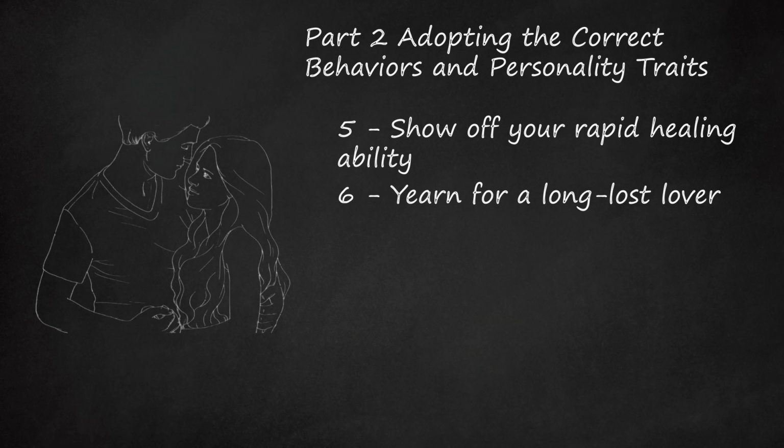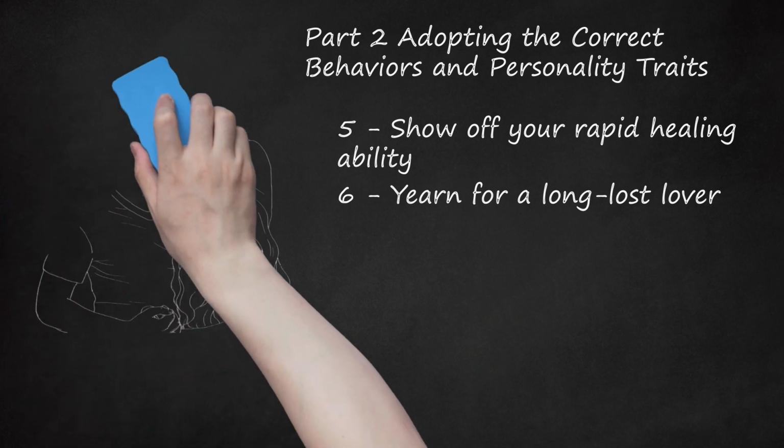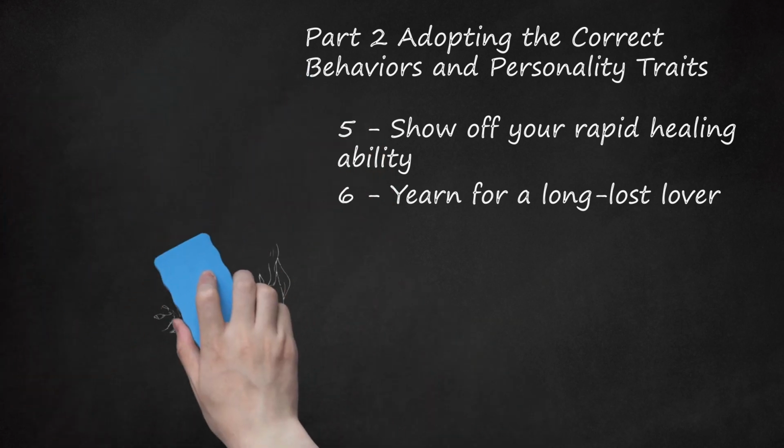Or, perhaps there's a historical character you can pin your undying, centuries-old love to, and raise him or her as a topic of conversation now and then. Find out all you can about them, and construct an entire backstory about how the two of you met and what tragic ending befell your doomed romance.